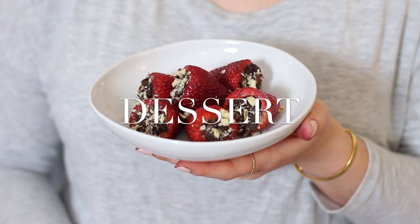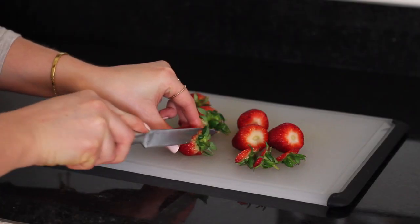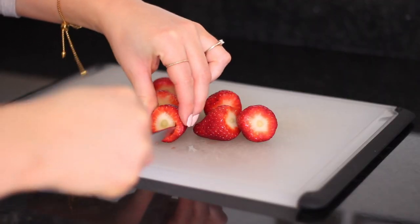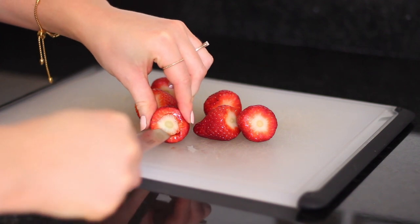For dessert, I had these chocolate and hazelnut spread stuffed strawberries. I first removed the strawberry tops. I feed these as a treat to my bunnies so they don't go to waste. And then I carefully carved out a little dip in each strawberry. Again, I don't waste these. Either the bunnies will have them or I'll throw them into a smoothie.